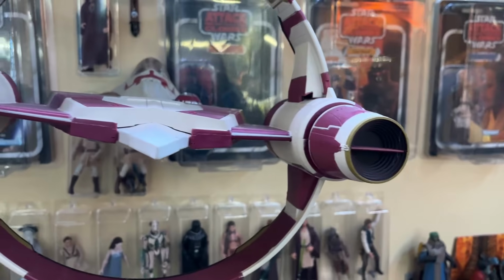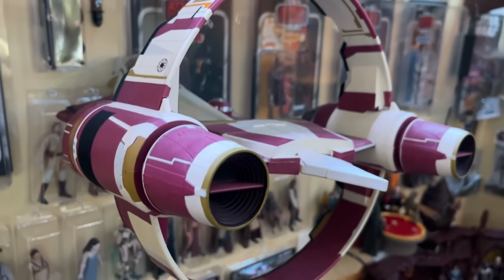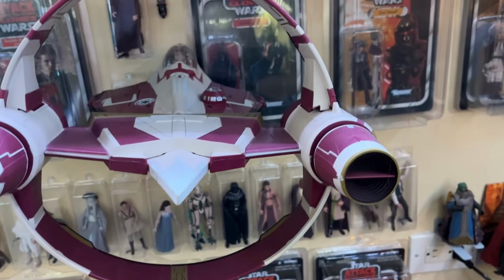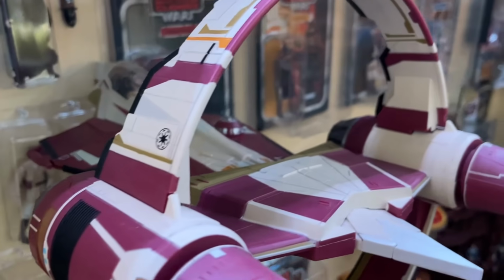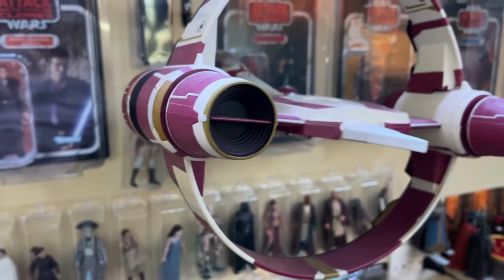There's Obi-Wan's Jedi Starfighter here with the hyperspace ring. Now that was a second release. The first one didn't come with the ring. And then there was news that they had a prototype version with the ring, and they released that as a Toys R Us exclusive. So it complements it very well. It sits on that thing very nicely. And I have it displayed. It's a nice display piece here with Obi-Wan piloting it. And that's how they travel through space in those small little ships.